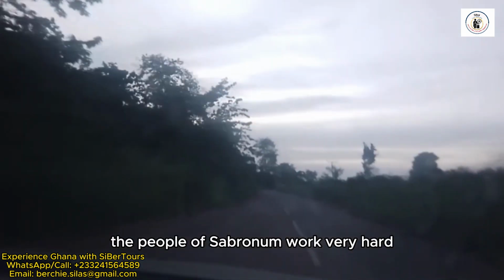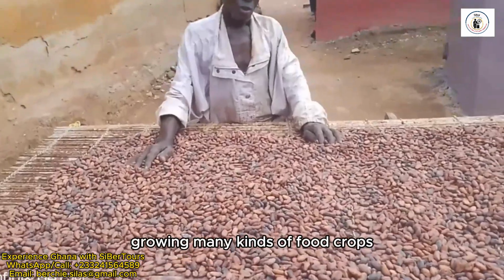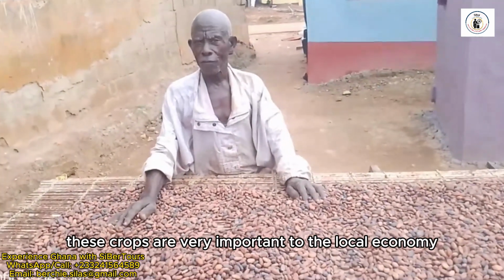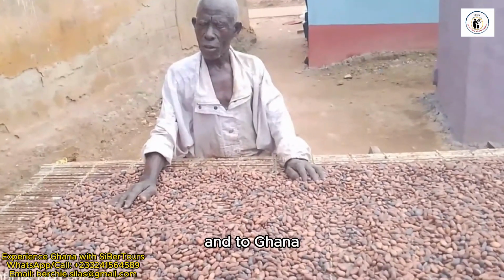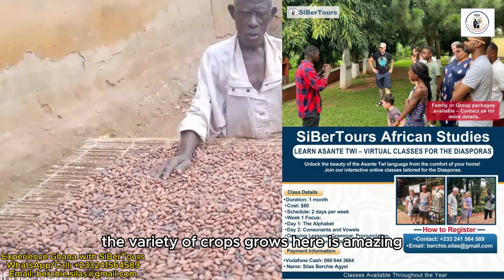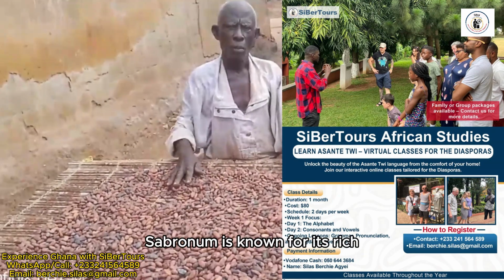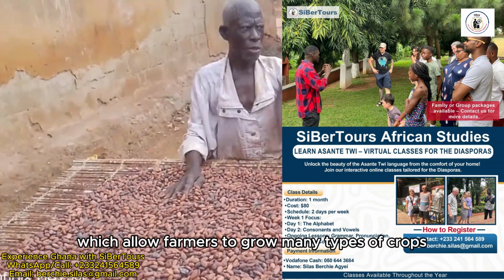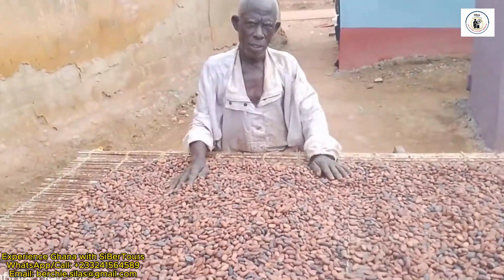The people of Sabronum work very hard, growing many kinds of food crops. These crops are very important to the local economy and to Ghana. The variety of crops grown here is amazing. Sabronum is known for its rich, fertile soil which allows farmers to grow many types of crops.